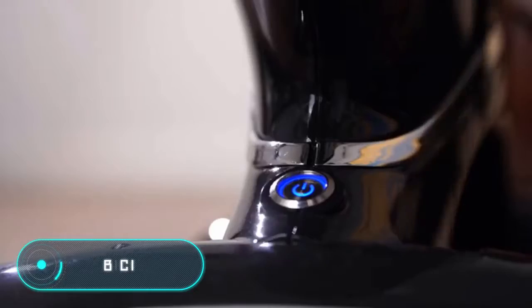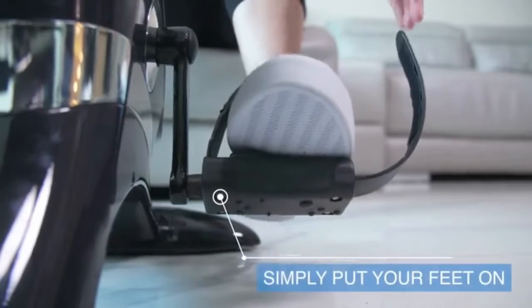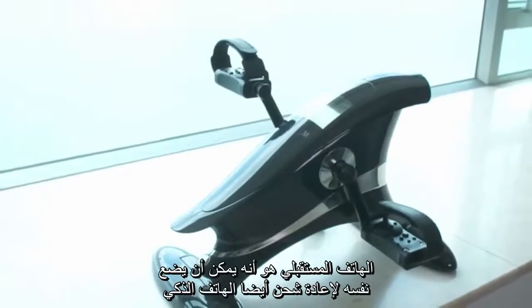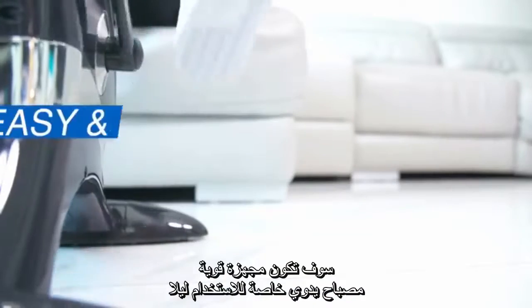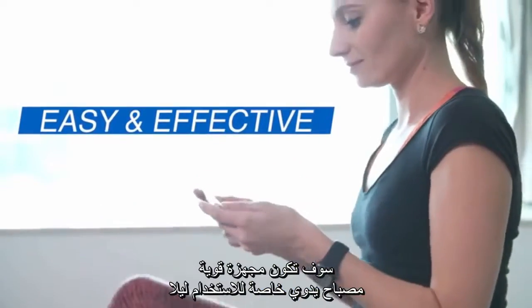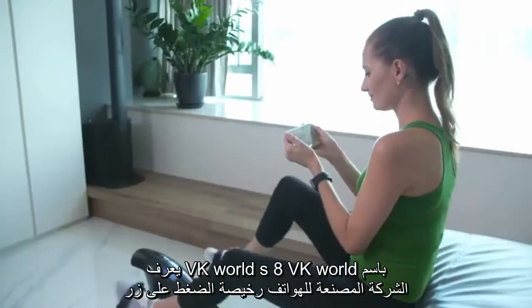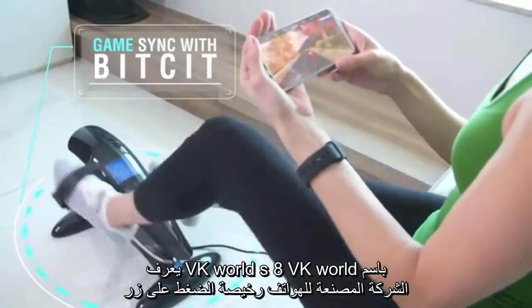Bisit. Unlike most bikes, which take up a lot of space and are rarely used for their intended purpose, this compact device can easily fit under the desk and significantly increase the physical activity of the owner. The simulator is equipped with 2 pedals and a small screen, which shows information about the progress of the training. It is noteworthy that you can use it sitting on the couch or even lying on a gym mat.